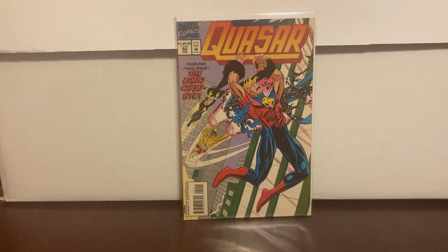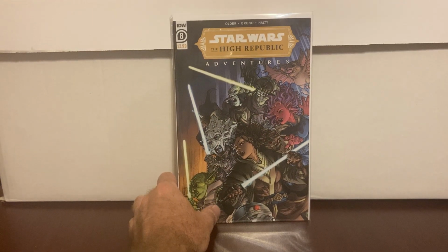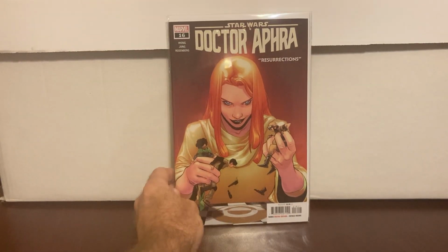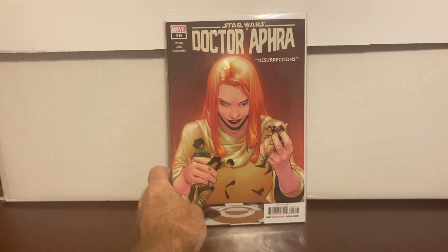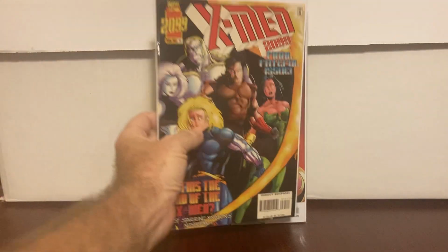Quasar, number 60, final issue. It was in a dollar bin. Got it. This was just in a dollar bin. The Star Wars High Republic Adventures is $1. All Star Wars books have first appearances in them these days. This is how they sell comics. But it was $1, so I got it. Same thing with Dr. Aphra 16. It was $1. It was in a dollar bin, so I just grabbed it. Back to the final issues.